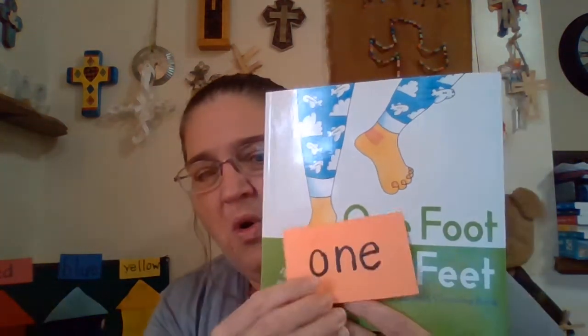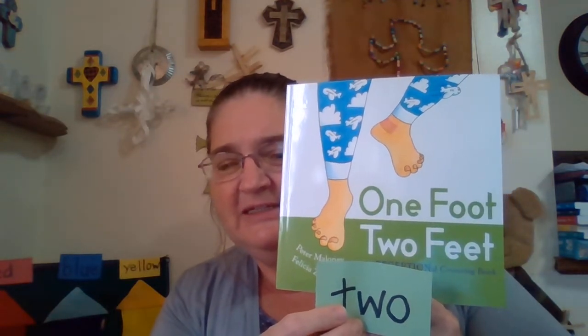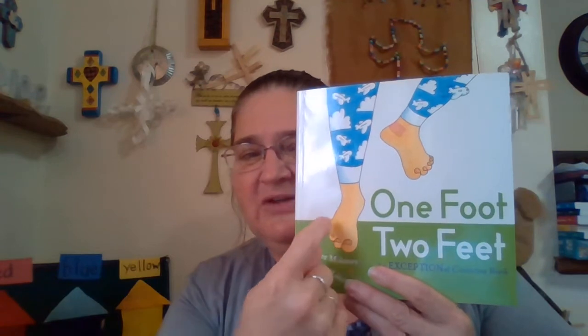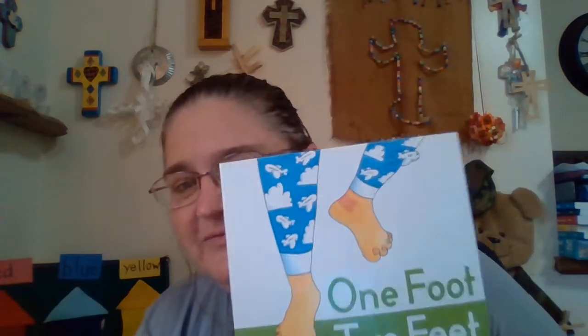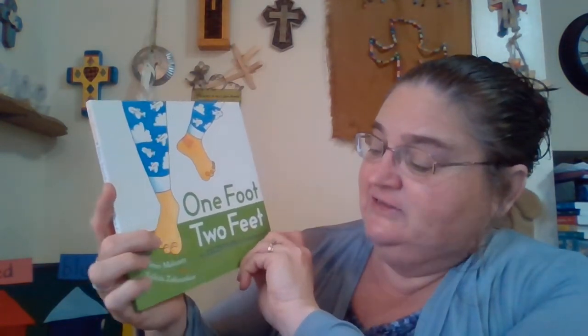Well, our first book that we're going to read today is called One Foot, Two Feet. You have one foot or you have two feet. All right, by Peter Maloney and Felicia Zekauskas, an exceptional counting book. One foot, two feet. I like his star socks, don't you? For our two sons, Christian and Ian. All right, here we go.